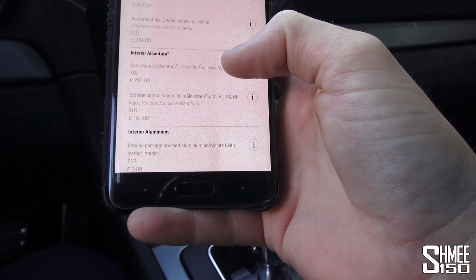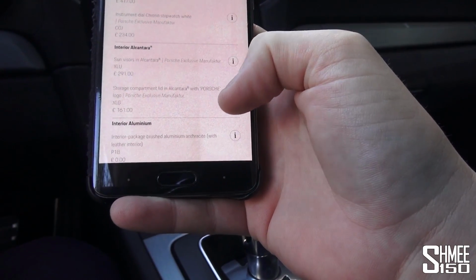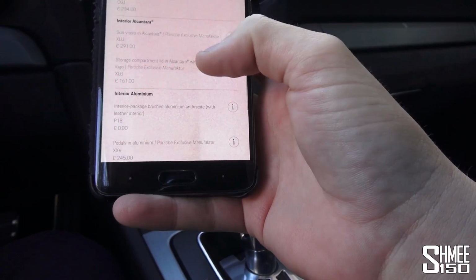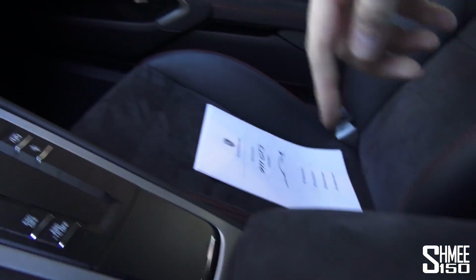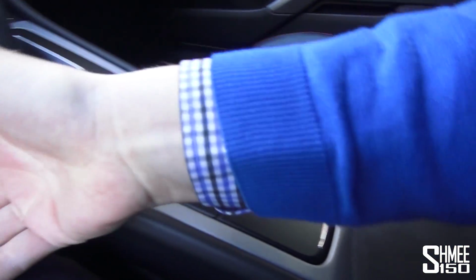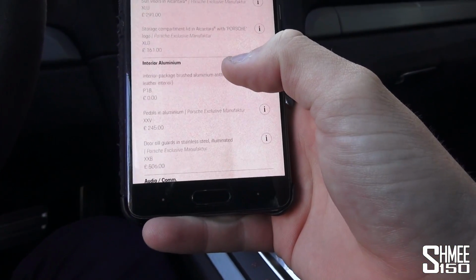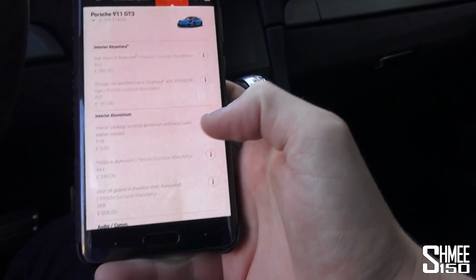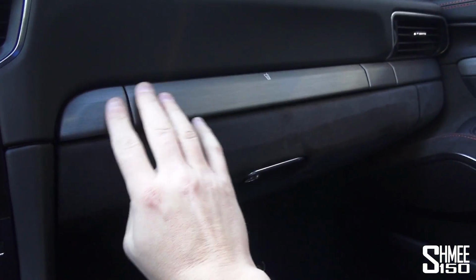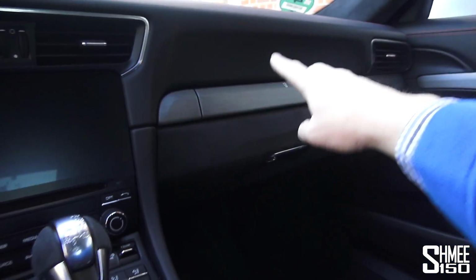Sun visors in Alcantara. If you don't have them in Alcantara, I think they're something else that looks a little bit silly. Storage compartment lid in Alcantara, that's the armrest. So I'll have the Alcantara armrest with the Porsche logo down the middle of it, which is an option. Then continuing down, what else do we have? The interior trim. So the interior trim you can have in a number of different finishes. Is this the one I've gone for? It might be. Brushed aluminium in anthracite, so slightly darker.